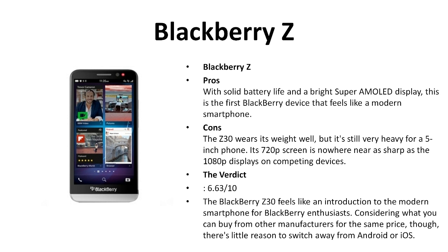The verdict: 6.63/10. The BlackBerry Z30 feels like an introduction to the modern smartphone for BlackBerry enthusiasts. Considering what you can buy from other manufacturers for the same price, though, there's little reason to switch away from Android or iOS.